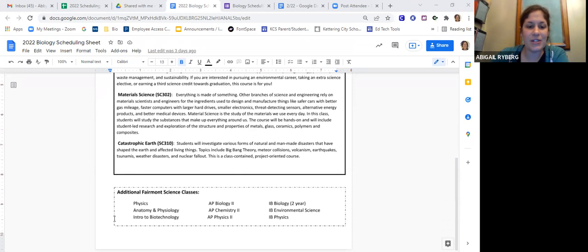Then I added just some of the additional science classes that we offer, because we do actually offer a ton, but most of these are going to be upper level. For maybe some of you freshmen, this might be what you take junior year, senior year. For you sophomores, this might be what you take your senior year if you're interested in anything science. So definitely med school, engineering, any type of science degree, you'd probably take an additional 1 or 2 sciences, really. Again, even though you don't need them to graduate, but just to better prepare you for after high school.